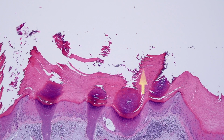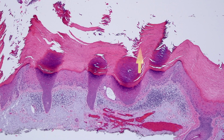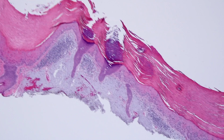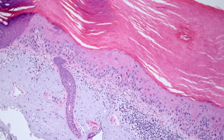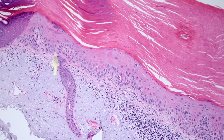Whatever works for you is fine, but just know that this alternating bright pink parakeratin and then bluish, purpley red orthokeratin is a really good sign for actinic keratosis, and I particularly see it in these hypertrophic actinic keratoses. So let's go a little closer and look at the cytology of these cells. Even though these are often low power diagnoses, for the sake of learning here, we can explore this and investigate a little closer. Again, you've got atypical large nuclei that are jumbled along.